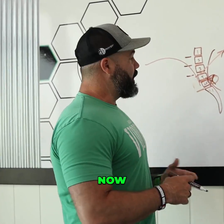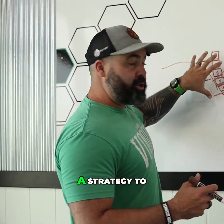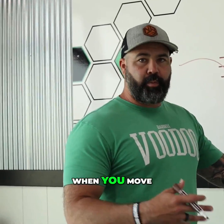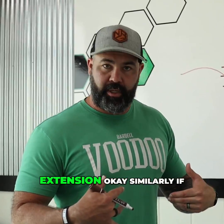Now, at the end of the day, sitting's not going anywhere. Okay, but you can have a strategy to break your body out of the seated position so that when you stand, when you move, when you're active, it's not applying additional stress to the low back into extension.